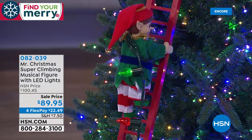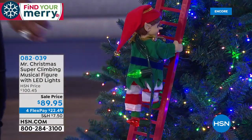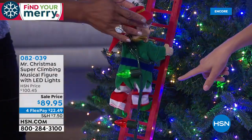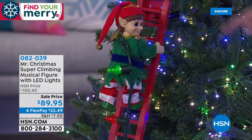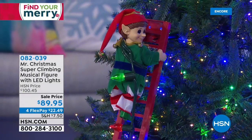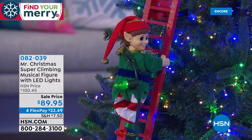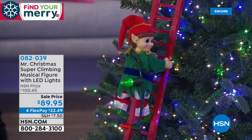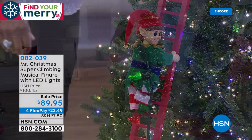Here's the elf, our climbing elf. Look at how darling he is. He's got a red hat, a little green jacket, and his red and white pantaloons on. He climbs the ladder with the lights. Very hardworking elf. This is a little bit different than some of the other elves that sit stationary and motionless. He's got the big ears. He comes alive. So this is our climbing elf this year. He was here last year, and the elf is back.